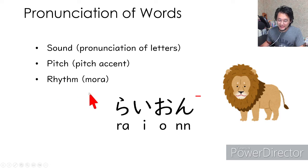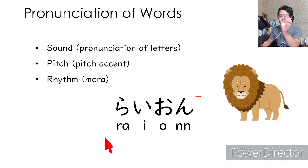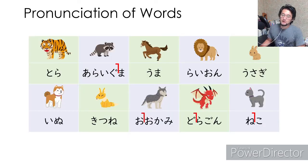For rhythm, again, same length for each letter. Don't shrink it. Even the long sound has the same length as other letters. Ra, i, o, lion. Now I'm going to pronounce all of the animal names here. This time, please listen while paying attention to pitch, where it falls, and rhythm, the same length for each letter.